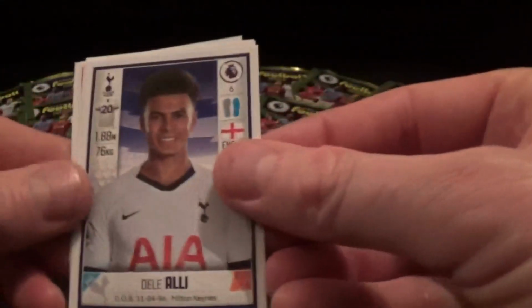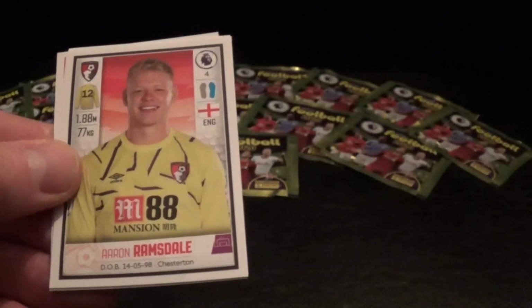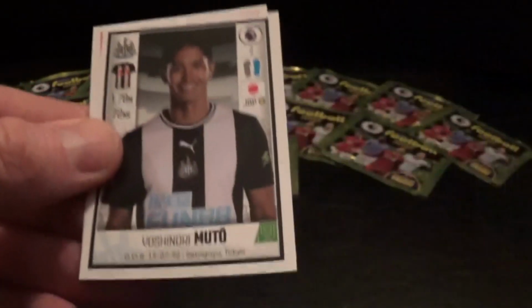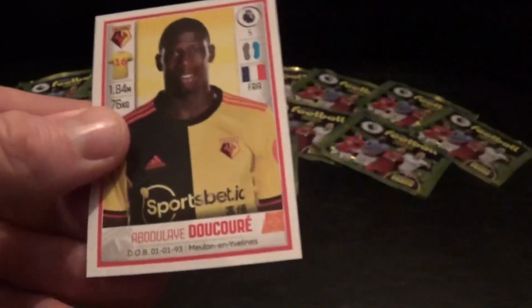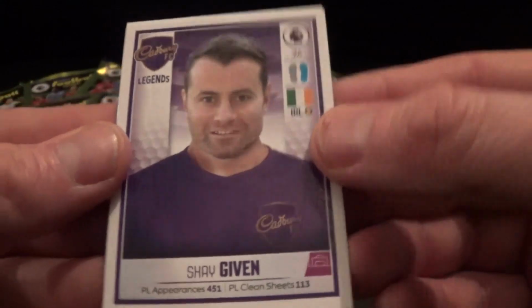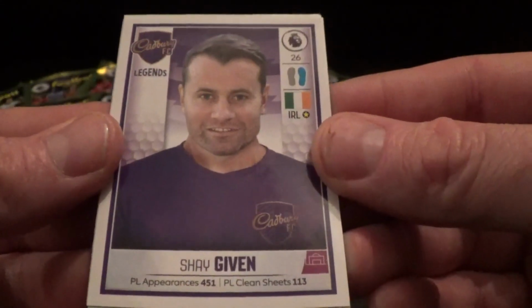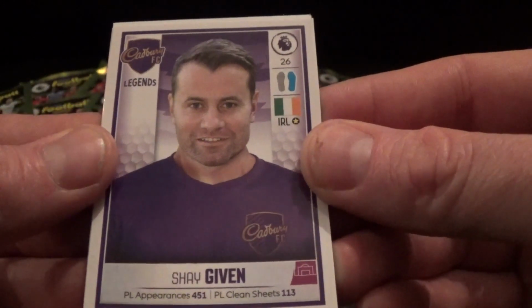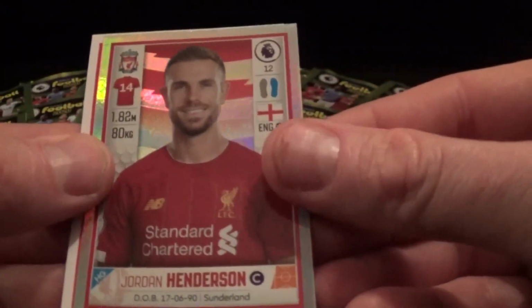That's pretty cool. Dele Alli, Ramsdale, Morrison, Muto, and Ducora. We have, oh, we've got a Cadbury's Legends. I think that's our first Legends sticker. Cadbury FC Legends, and it's Shay Given. Check that out, guys. Shiny Henderson.